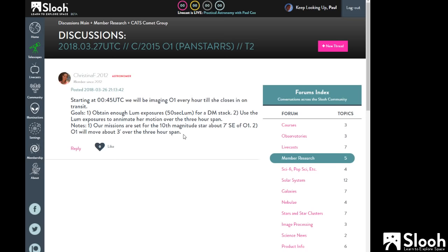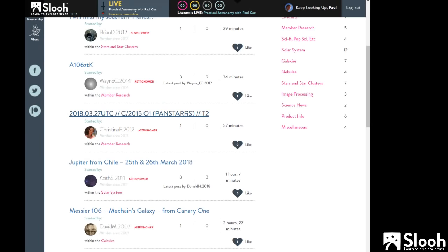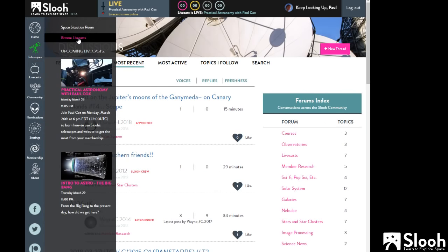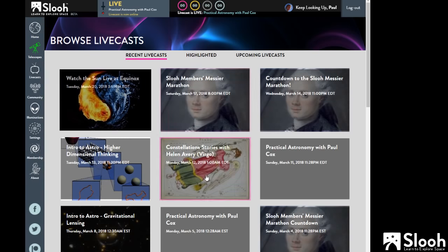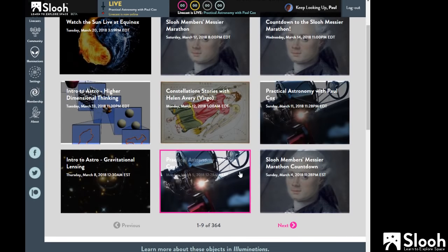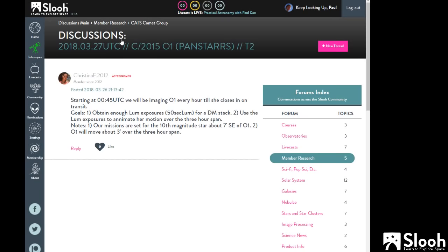Now, if you want to know how to set up a coordinate mission, or where you'd get the coordinates for a comet, then search back over a couple of Practical Astronomy broadcasts, a couple of shows ago, and you can go up to browse livecast. You can see the recent ones, and go back, and I showed you exactly how to do that. It may have been the beginning of the month, so try somewhere down here. It's really quite easy. It's not that difficult as soon as you've got the coordinates.